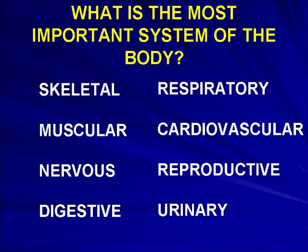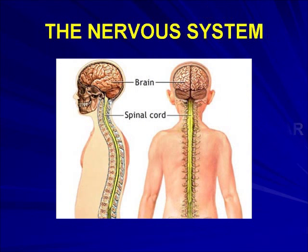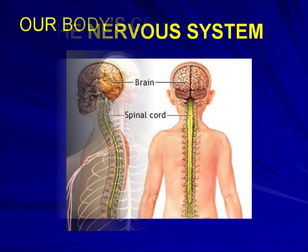Today I'm going to talk to you about how chiropractic works. Do you know what the most important system of the body is? If you said the nervous system, you're 100% correct. Your nervous system is made up of your brain, spinal cord, and spinal nerves, and is continually monitoring and coordinating every single function in your body.